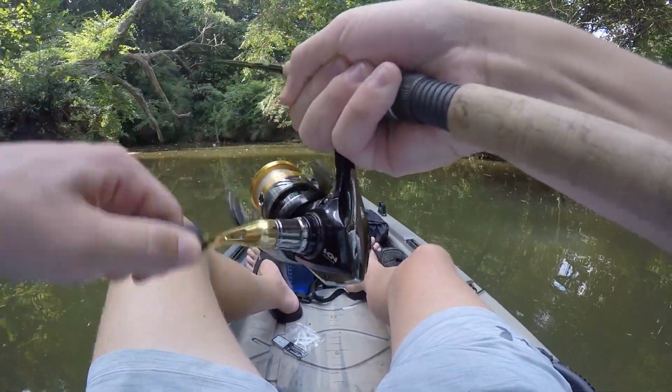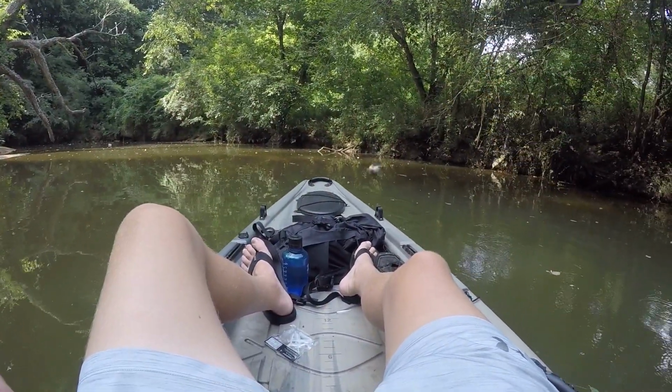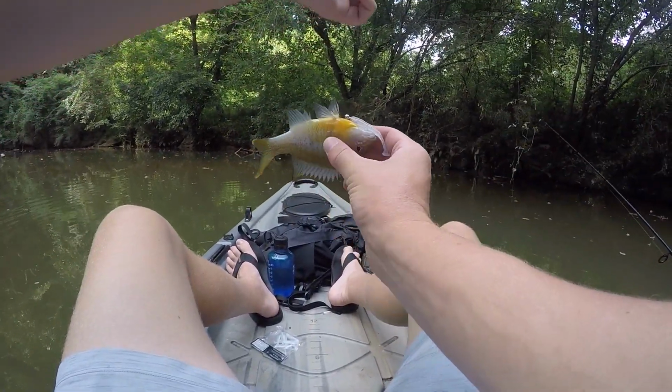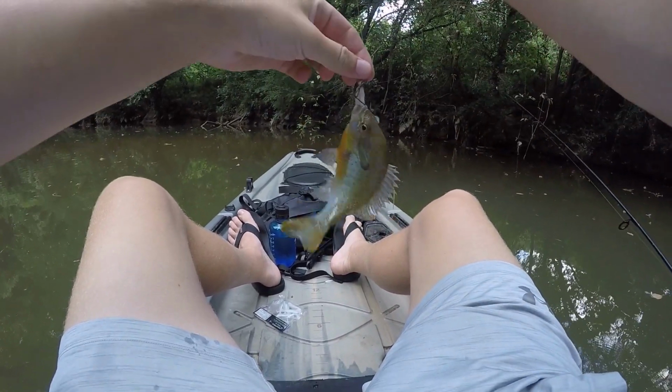There's a fish. Another red breast, it looks like. I actually caught another one. Oh. No, he's hooked in the mouth. It's just wrapped around his fin. It always looks weird when it does that. Yeah, see there, he's hooked in the mouth.